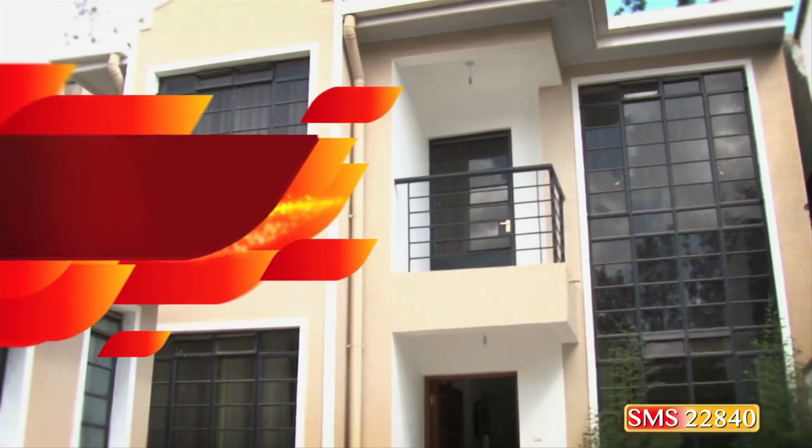We finish off this segment with Bamboo Villas, a gated community that gives you the feeling of a standalone house. I must say, this development is ideal for the first-time home buyer as well as an investor. Let's see what they have to offer.